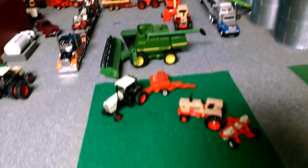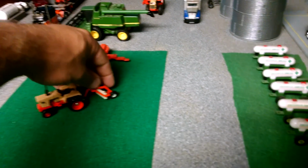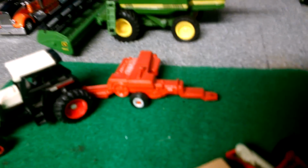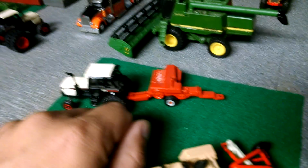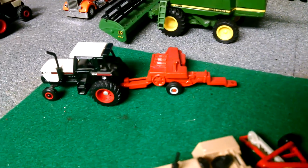So overall, that's that. Narrow front on the rake. Got my little hay operation. I need some wagons, I guess. I made this. I took the kicker off. All this is, just so you guys know, is a 338 John Deere baler with the rims and tires changed out and painted. Take the kicker off, and you got a little old square stacker type baler. That's all I did.